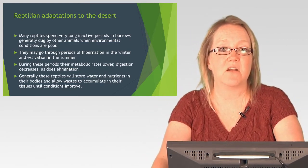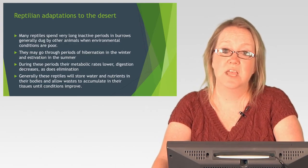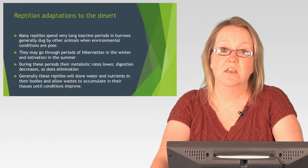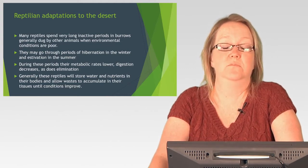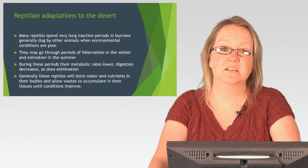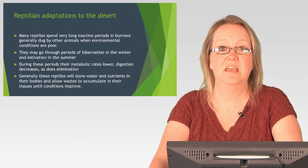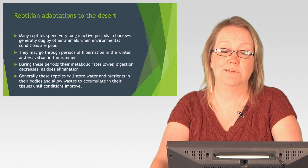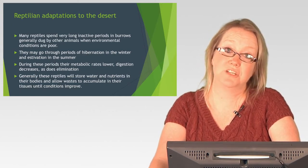Okay, generally they are taking advantage of burrows that are dug by other animals, and generally they are looking in these burrows when environmental conditions are poor. So pretty much all summer, except potentially when we have monsoon rains, when it's really hot and dry, they are spending their time underground in burrows. They go through periods of hibernation in the winter.